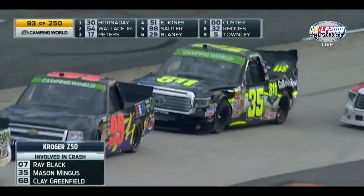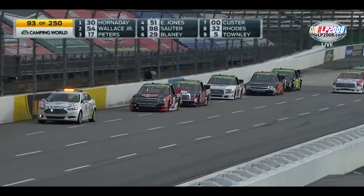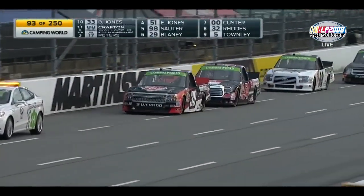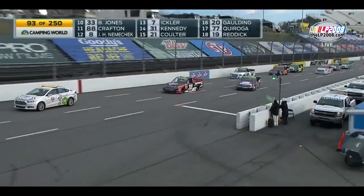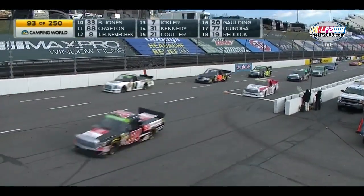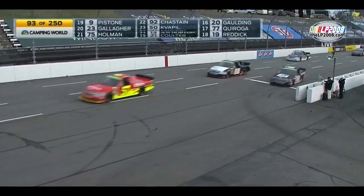What are we going to do now? We only have 2 sets of tires left in the pits, and we have a lot of laps to go. Yeah, 157 laps to go. I got to stay out here, Phil. I think I want tires. You do? I think I want tires again. Hornaday stayed out. And it looks as though Darrell Wallace Jr. decides to lead the field onto pit road.